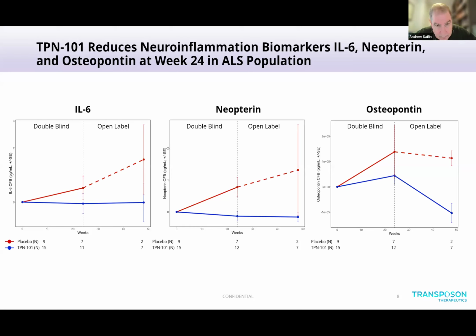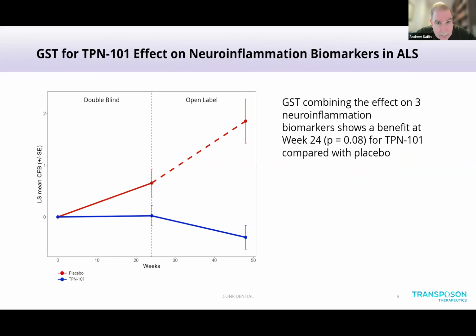And what we see here is that TPN 101 was also associated with reductions in IL-6, as well as in the markers neopterin and osteopontin. And here as well, these levels remained low during the additional 24 weeks of open label treatment, and again, with the same caveat, unfortunately, with regard to the original placebo group. And as with the neurodegeneration markers, the consistency of the effect on neuroinflammation is demonstrated by a trend on the global statistical test where we combined IL-6, neopterin, and osteopontin. This test had a p-value of 0.08. So again, a consistent effect as we would have predicted on the measures of neuroinflammation as well.